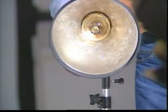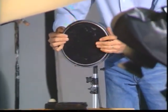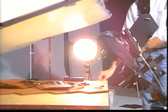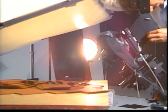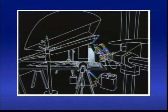The first accent strobe is placed to the camera's right and covered with a spot grid. The strobe is more directional when using a grid than when using the standard reflector with no attachments. A sheet of black cardboard is used as a gobo to further control the accent lighting. The accent strobe can be seen as it is directly aimed at the foreground area of the set and partially blocked by the black cardboard gobo.